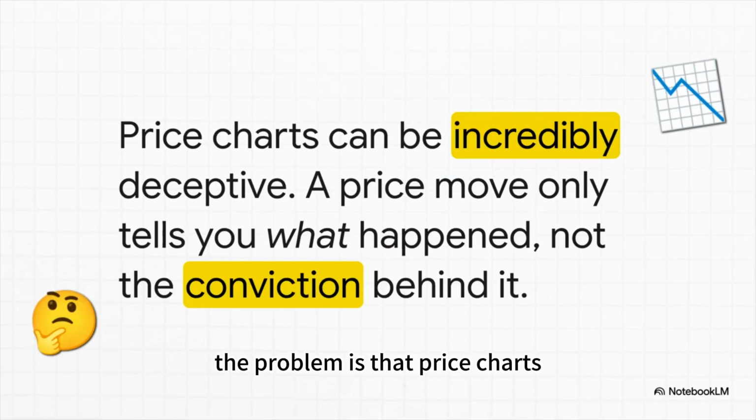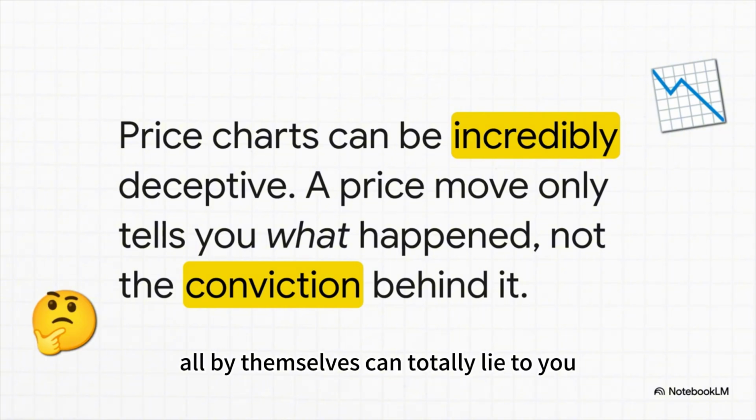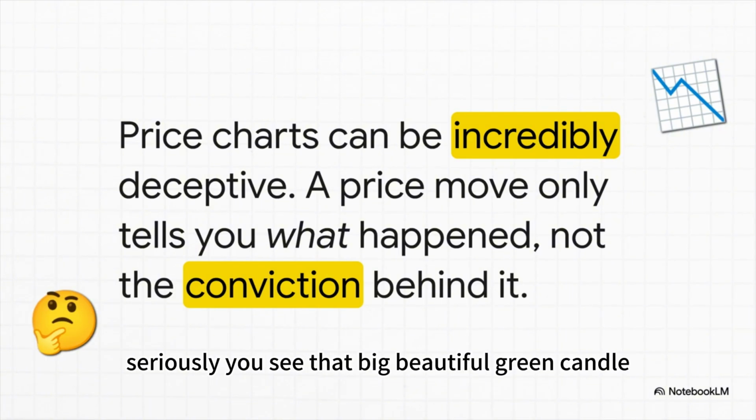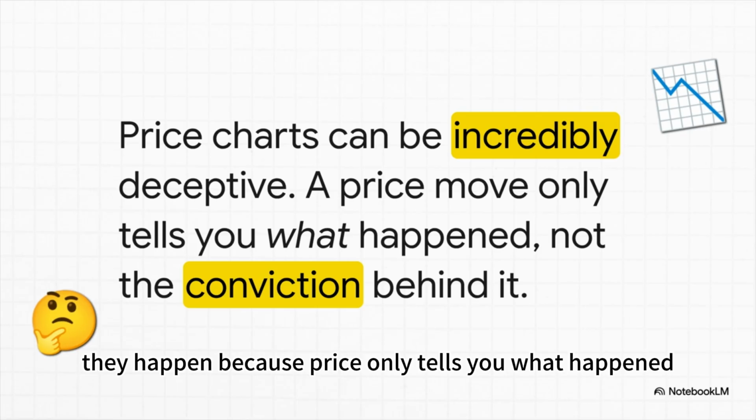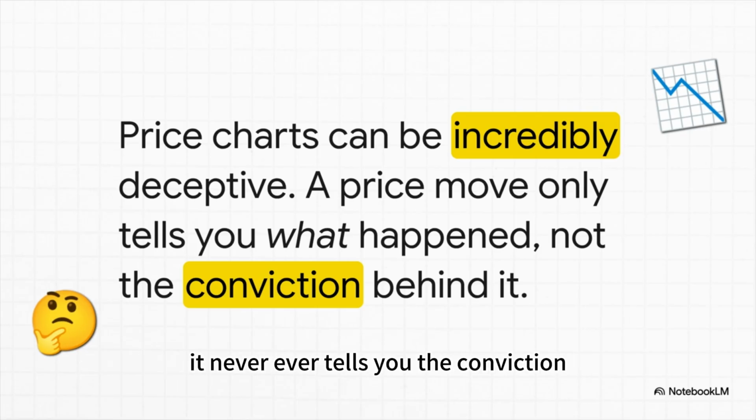Here's the thing. The problem is that price charts all by themselves can totally lie to you. Seriously. You see that big, beautiful green candle, and it looks so exciting, but it might not be real strength at all. It could just be a trap. These fake outs happen because price only tells you what happened. It never ever tells you the conviction that was behind that move.